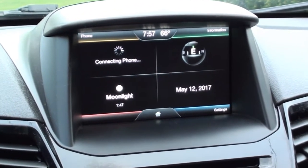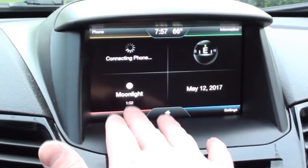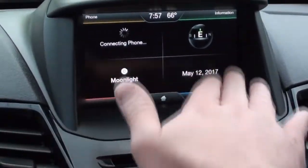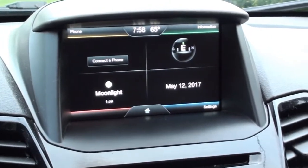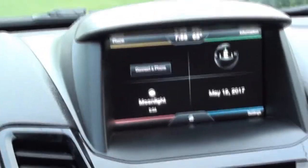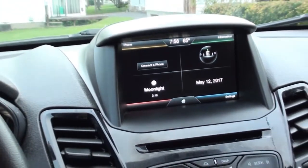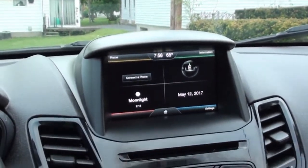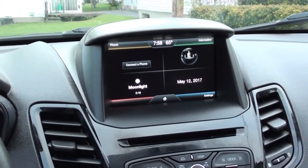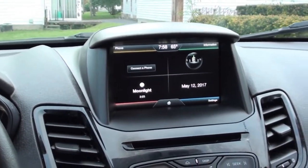I thought the system was very simple. I like how it was designed. Everything's pretty much coded by these colors in the corners of the screen, so each colored category stands for that particular system function. But I like it. I have no problem with this system. I know some people have said that it lags a little bit compared to the new Sync 3. But for what we use it for, I think it's a great system.